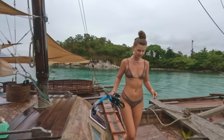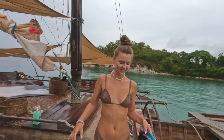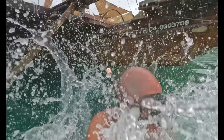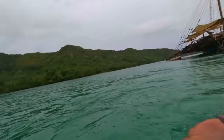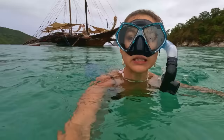Here she comes. I think someone's decided to join the party. Told you she can't resist snorkeling. She just can't resist it. I'm ready. She's ready. If I'm cold, it's your fault. Like I gotta walk the plank. Today actually is high tide, so we cannot really see the sandbar, but you can still walk on it. Let's go see.